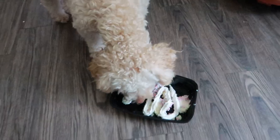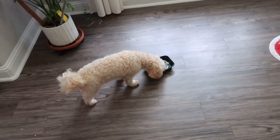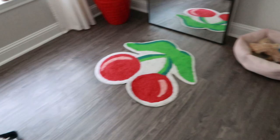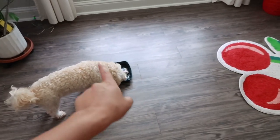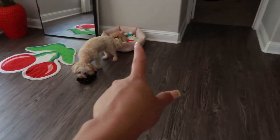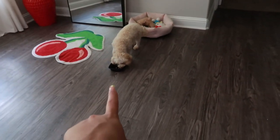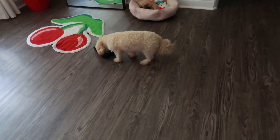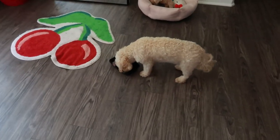So yummy. One thing about Spider, she'll eat all the food, but next thing you know, this ball will end up all the way over here because she just keeps moving it. Didn't I say she would end up somewhere over here? She's technically done, but I already know she's gonna lick everything off that bowl, okay? I think it's fair to say that she liked it.